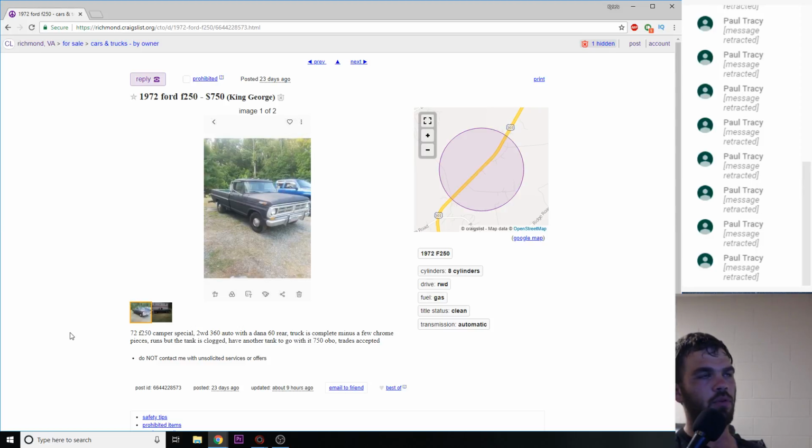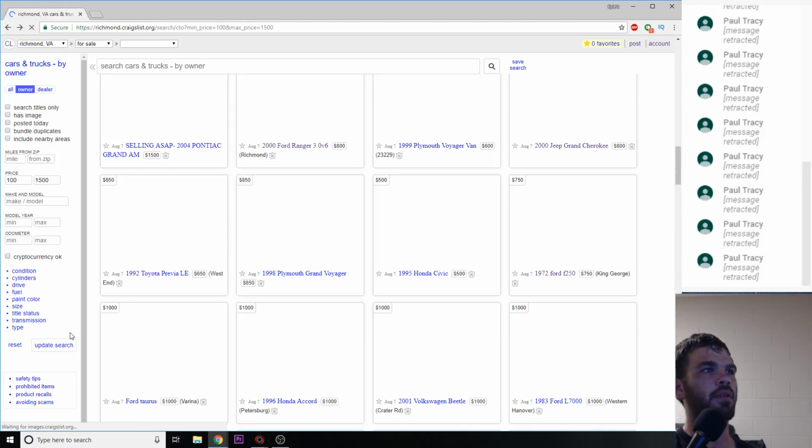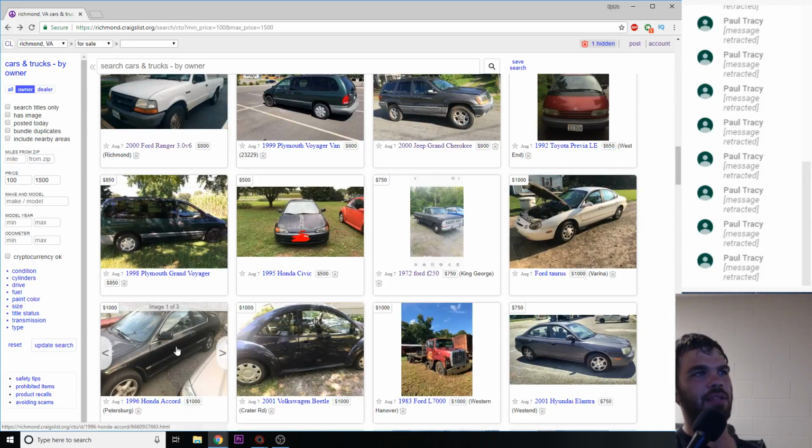But if you want a cool old truck, this would be a thing to get. My first car was a 78 Ford F100, and like I said in one of my previous videos, I also had a 74 F100. I never had a 70s F250, but I could see how it would be kind of cool to have.